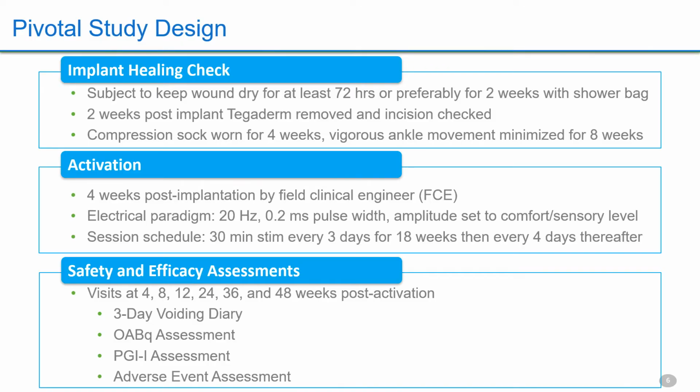Post-op compliance was achievable. After activation, there is seamless maintenance with set it and forget it. The therapy is automatic with no patient involvement, with a 3-year battery average with the current generation device. Voiding diaries, subjective intake, and safety review were performed at week 4, followed by 12-week intervals out to 48 weeks.